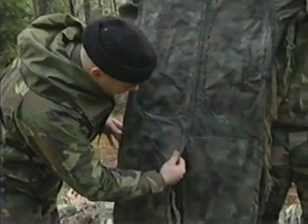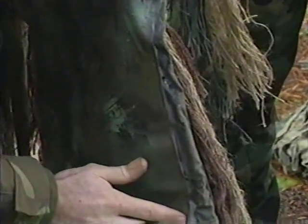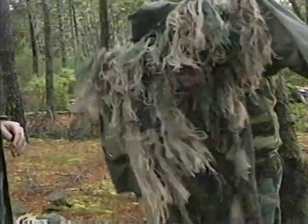Okay, and he's done a good job with his shoe goo, not too thick, but he's got all the edges covered up. And you see here, we might want to add just a little bit more paint right here to cover this area up because it's still a little bit glossy right here. But overall, the front looks real good on this suit. We'll go ahead and turn it around here.